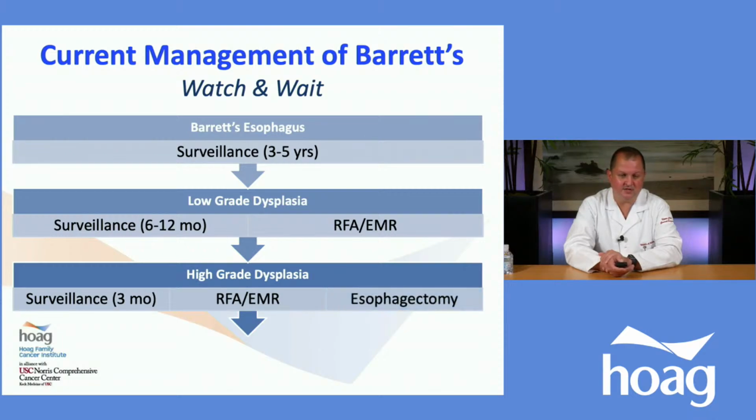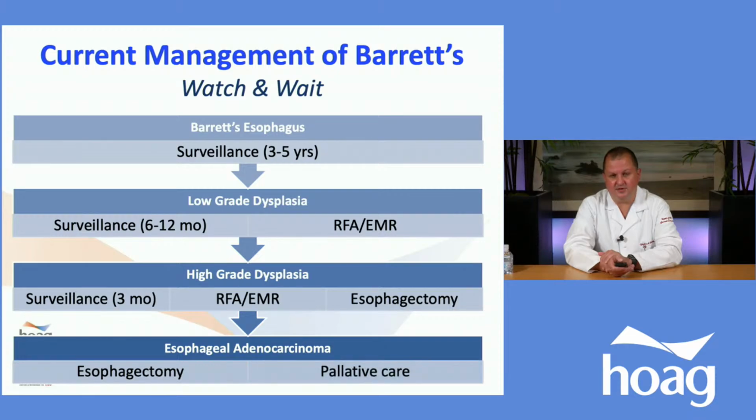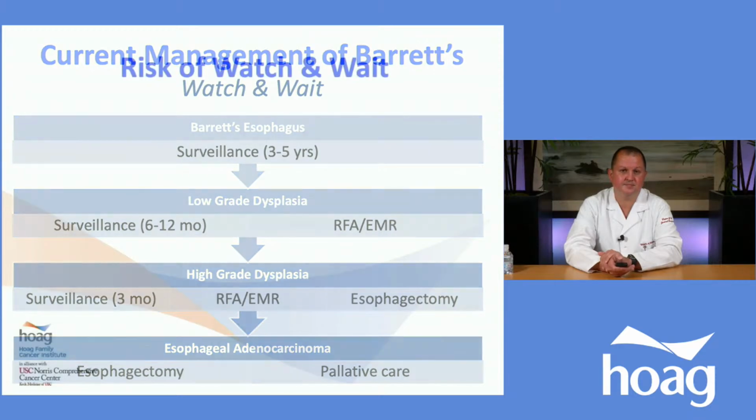And as I mentioned earlier, historically we would do esophagectomy, but all the new guidelines written for Barrett's esophagus don't even mention esophagectomy as an option. And unfortunately, for those that present with esophageal cancer, often if they're not a candidate for surgery, if it's too late in the presentation, then all we can do is palliative measures at that point.